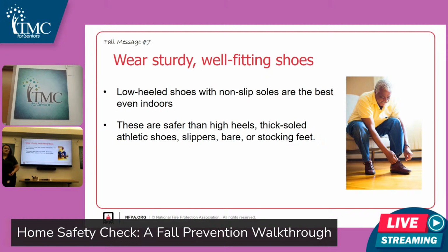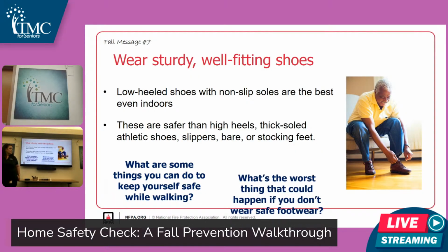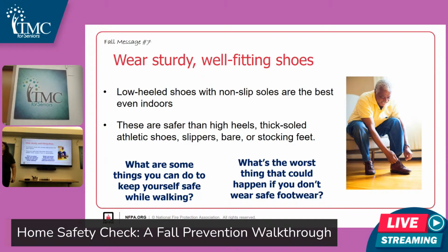Does anybody have any questions? Where do you get those smoke alarms with the 10-year batteries? Costco, Sam's Club, Walmart, all of them. Almost all of them now are 10-year battery, and they say so on the package. That's the only way to go anymore.